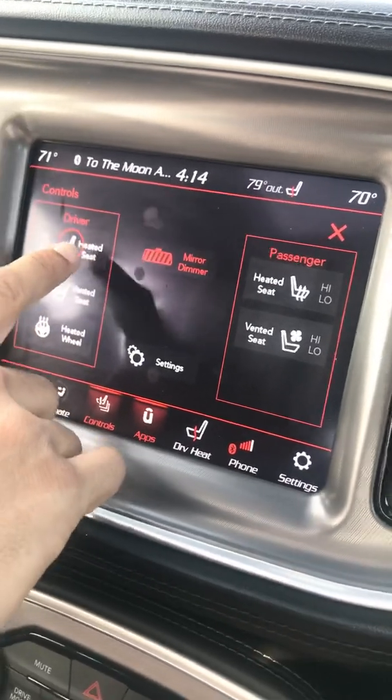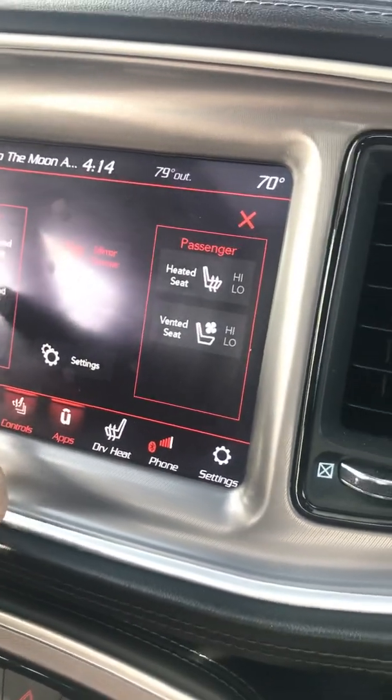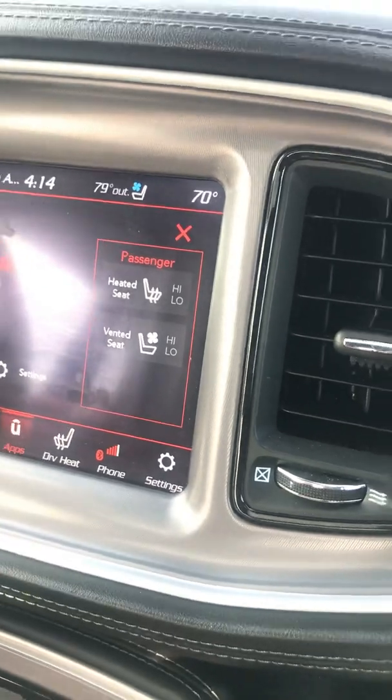Wow. The steering wheel heats. You know what I mean? In the wintertime, you know. Get some little comfortability. Let's try to vent it, you guys.